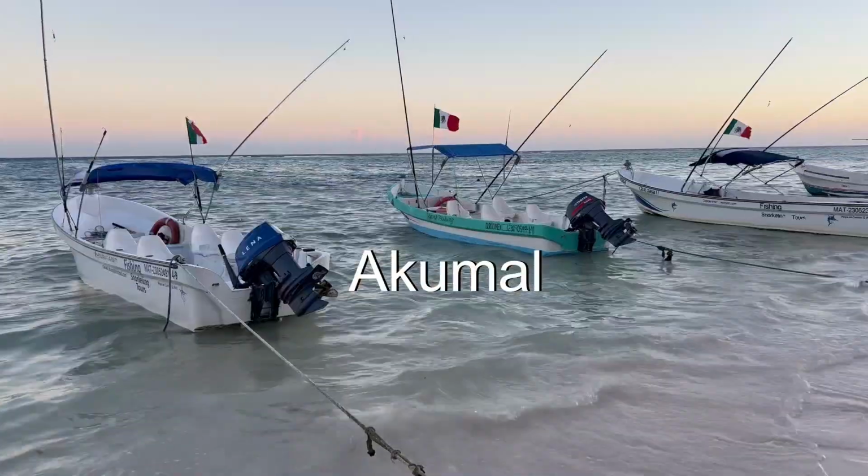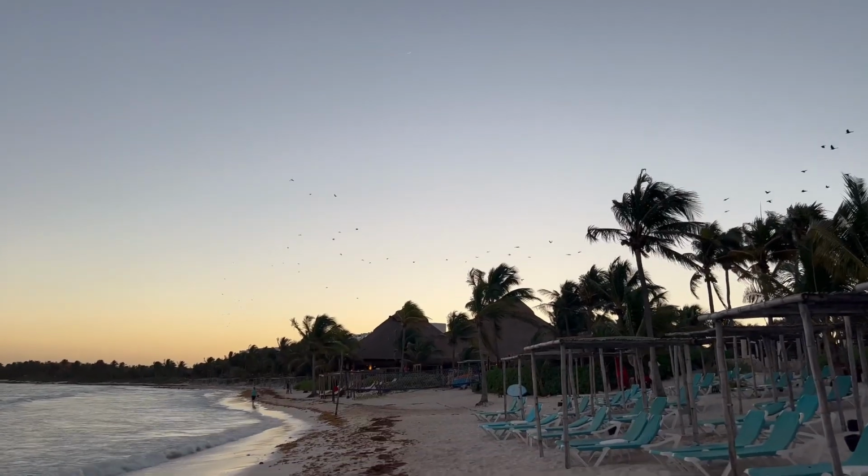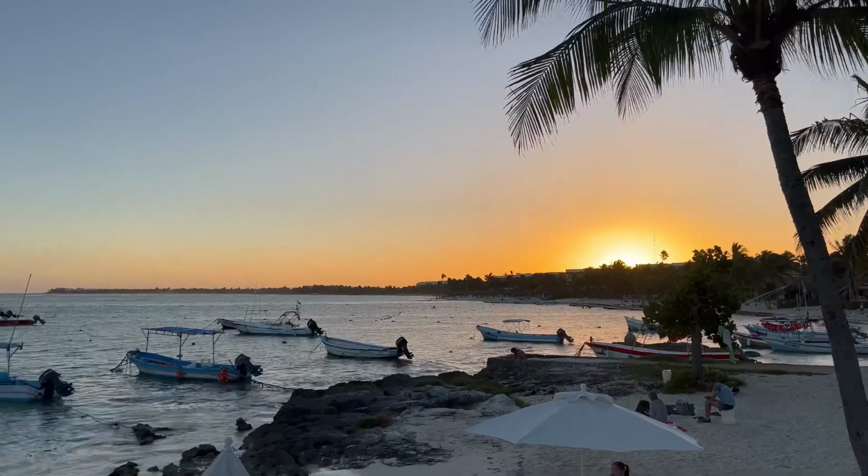Then we headed to a small town of Akumal, famous for swimming with turtles. Due to an increase of tourism, there is a fee to enter the beach.